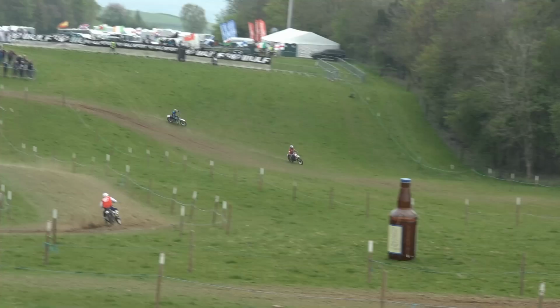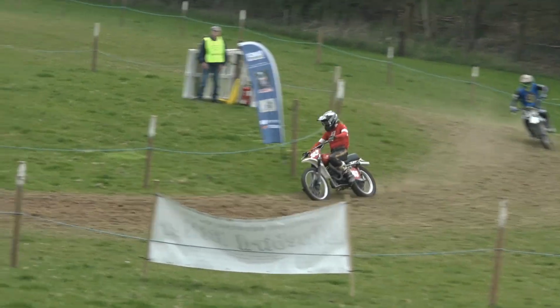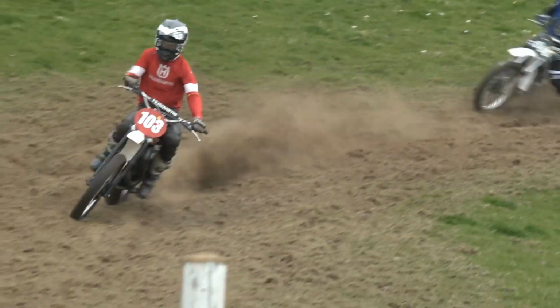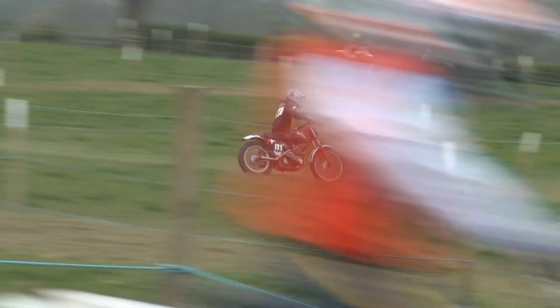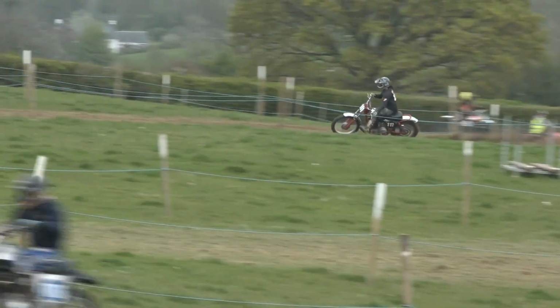So Andy Hinchcliffe just making his way through there, and we are looking at the battle for 3rd and 4th positions. It's still number 103, Dylan Brown on the 400 Husqvarna. Dylan went really well in that previous race, so it looks like he's in a good position yet again.